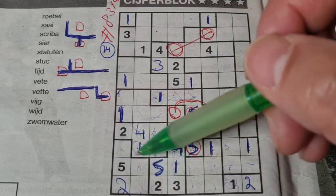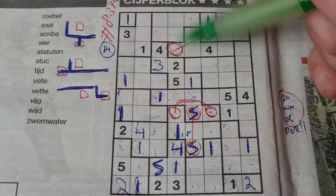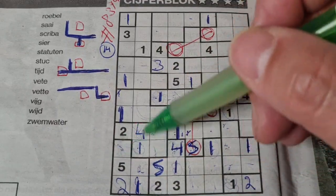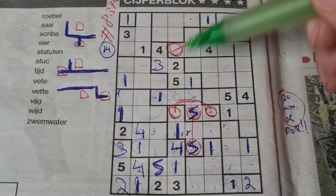These 2 boxes surround 1 can be a 1. So 1 box left for the 1 in this area. Should be there. 2 numbers left in this area for numbers 3 and 4. We have a 4 there, no 4 there. 4 should be here, and the 3 goes there.